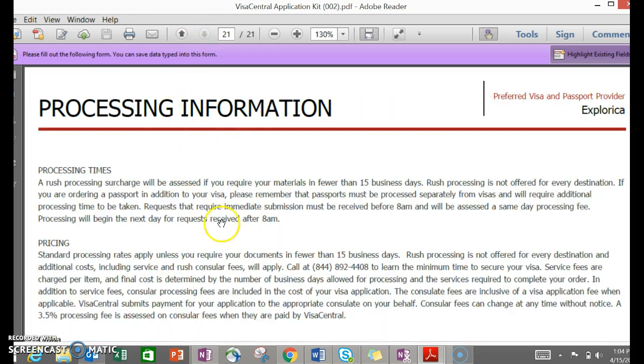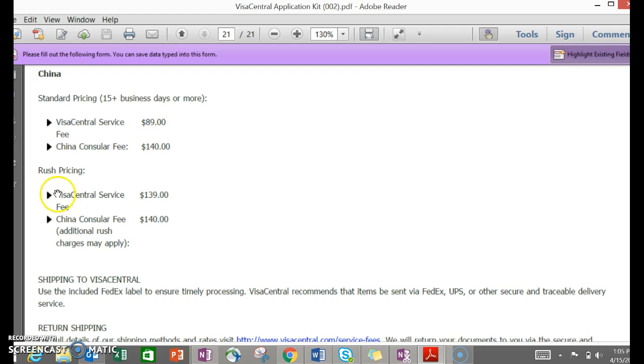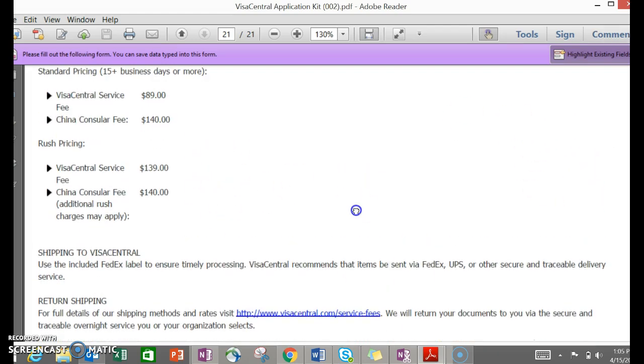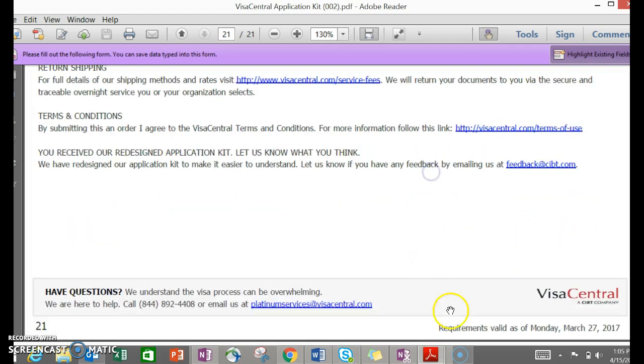Processing information, pricing, etc., right? This is why we don't want to have to do rush, because that price goes from $89 to $139. And I do want to remind you that Mr. Neal has said that he will provide scholarships or reimbursement, basically. So if you purchase this, he will provide you with that scholarship of about $200 to help cover this visa fee. But what he's requiring is a video explaining in both Mandarin and English what you hope to get out of the trip. So far, I've only received one of those, so make sure we get on that.